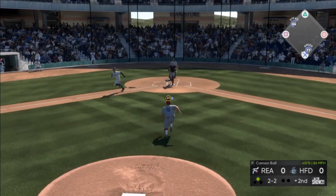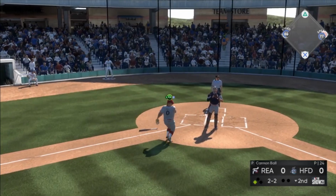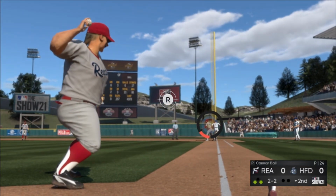Hit weakly back to the mound. No! And he'll reach first as they can't make the play on him.